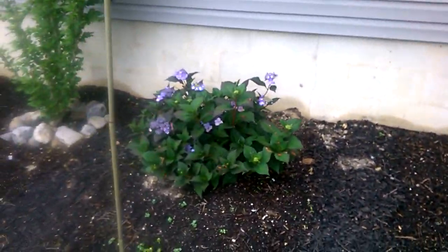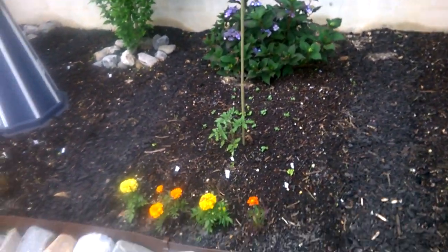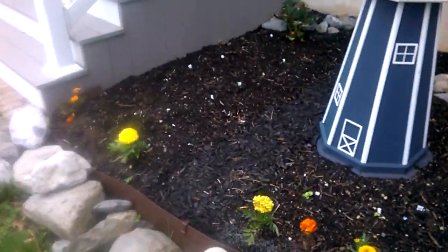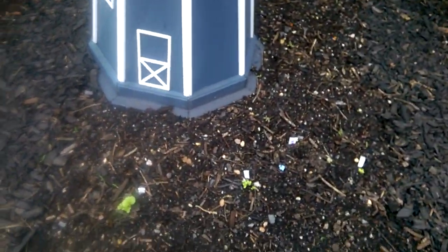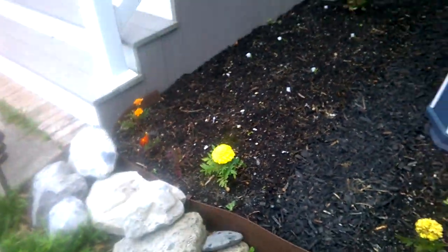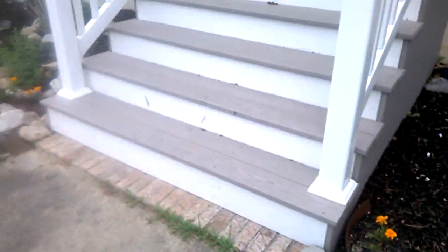A little random tomato plant there because I didn't have space for it. But right now I have it lined with some flowers, and there's some herbs and such that are just starting to come up. So maybe it'll be an herb garden at some point. I don't really know. I'm still working this spot out.